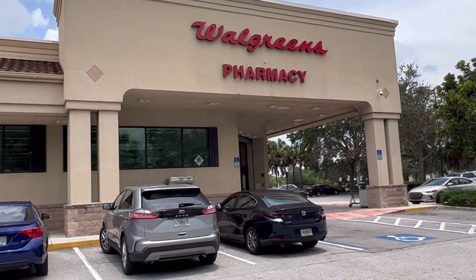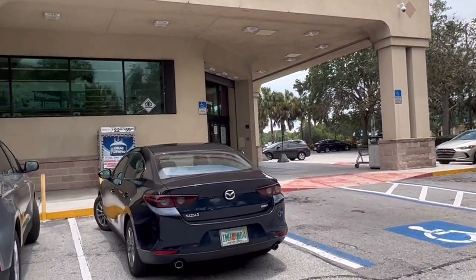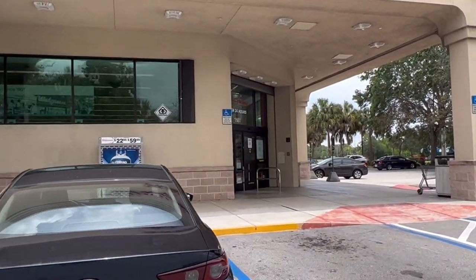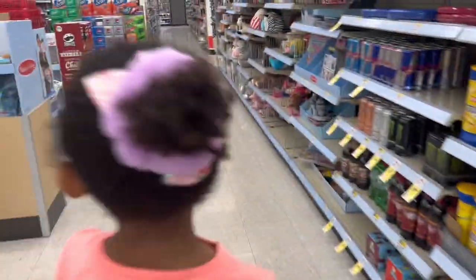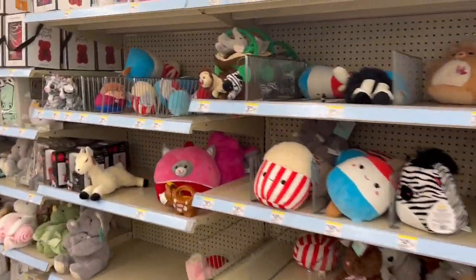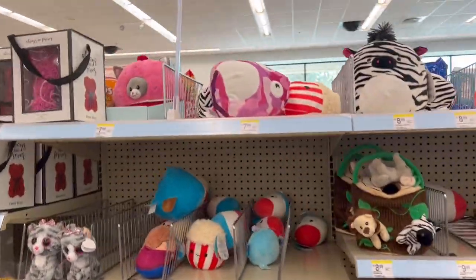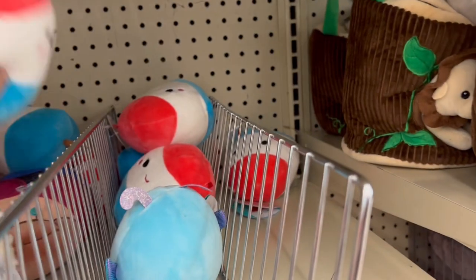Tomorrow. Third stop of the day. We are at a Walgreens. We've gotten lucky here before, so let's see what we find. Oh. I do have some, but not very many. Not new. Oh, you know what though? I think I might get the little mini ice pop.